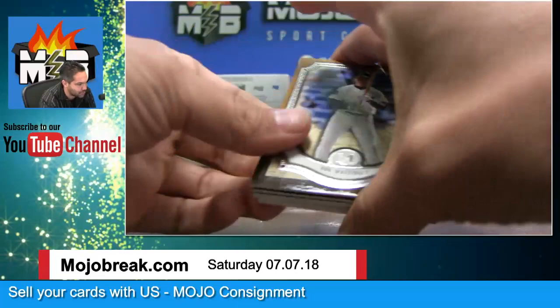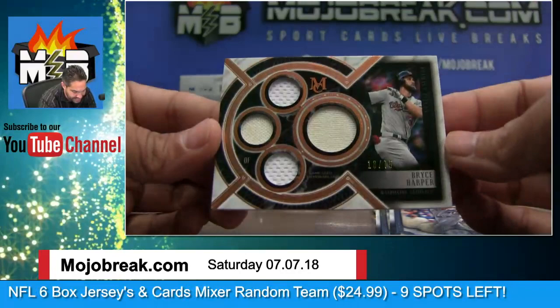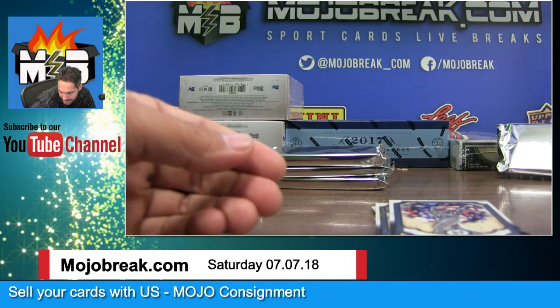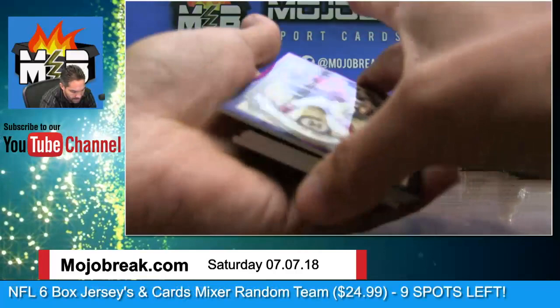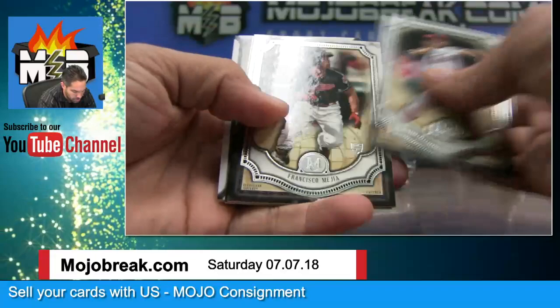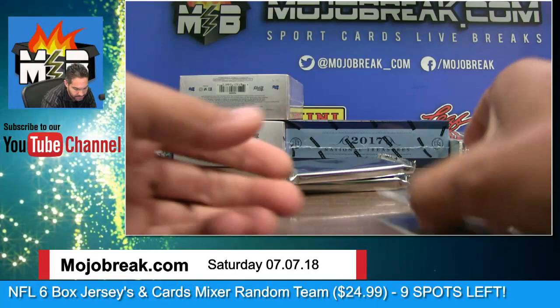Don Mattingly, Ozzie Smith, Masahiro Tanaka, Mike Piazza, and Bryce Harper. 18/75 quad relic. Nationals. Hopper. Victor Robles, 67/99. Strasburg, Meja, Daniel Murphy, and Kyle Seager, 143/199. Mariners dual relic auto, like a rock.